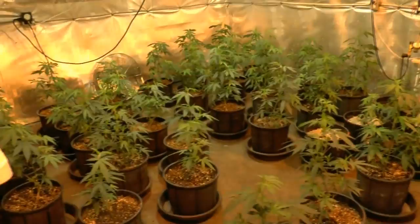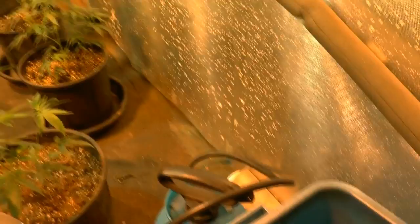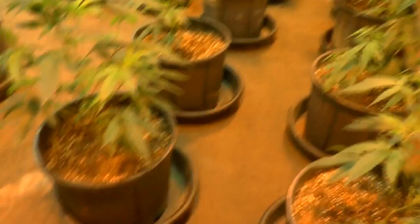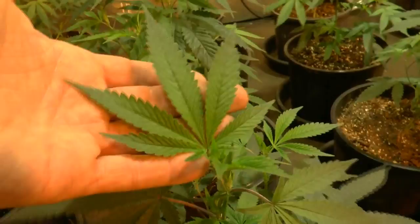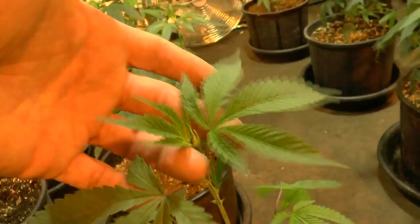We just started the flip. And we've been spraying, we've been maintaining. This room is nice and clean. We've swept, we've cleaned, we've treated. And we got beautiful new growth going on here. Look at that. No thrips, no damage. Beautiful new growth. You can see this happening everywhere in here, guys.